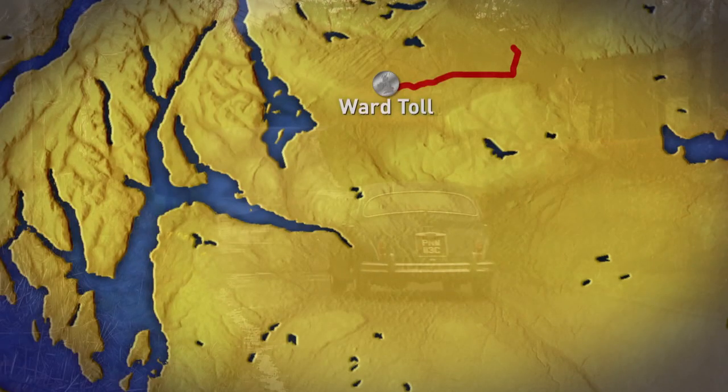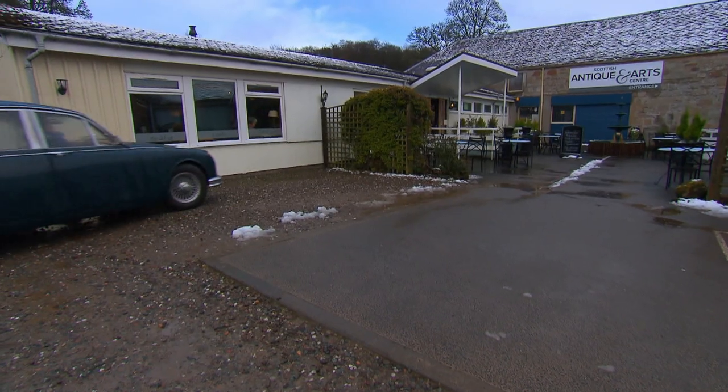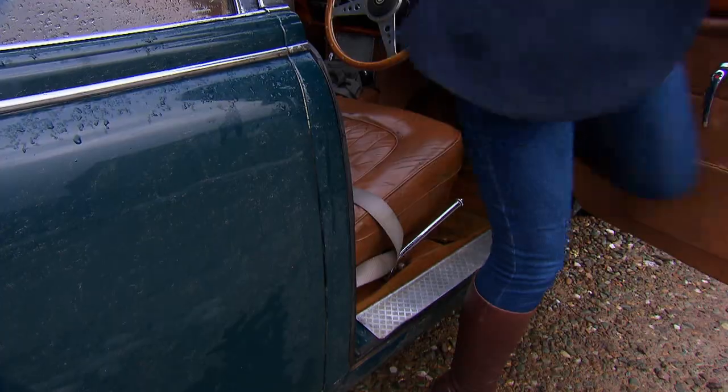Elsewhere, Christina is purring the Jag to the town of Doon in Stirlingshire. Oh, what a lovely view. Well, of Christina. Bonnie Prince Charlie passed through Doon on his way to see Camilla. Oh, no, not him, the earlier one, in the 18th century. Today, it's Christina's turn, though.